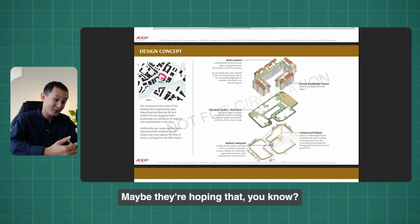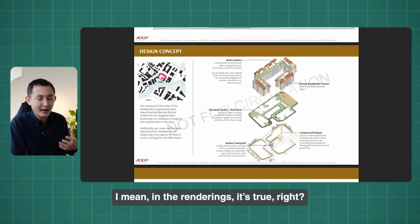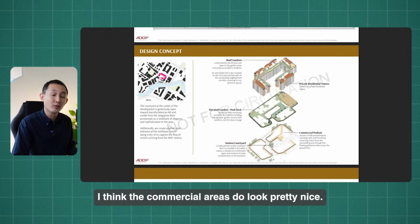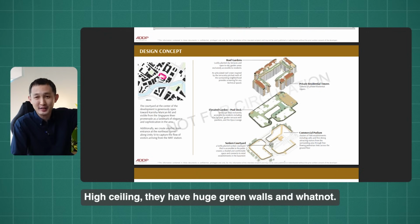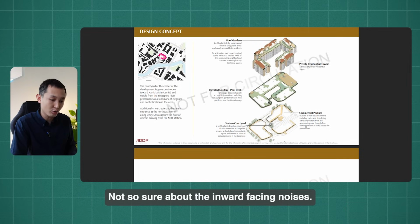Maybe they're hoping that with this open courtyard, it makes the commercial areas look nice. In the renderings it's true, I think the commercial areas do look pretty nice. High ceilings, they have huge green walls and whatnot. But yeah, just beware of it. I'm not so sure about the inward facing noise.